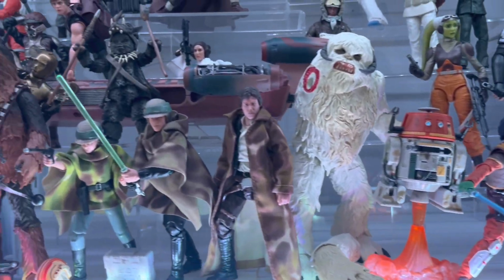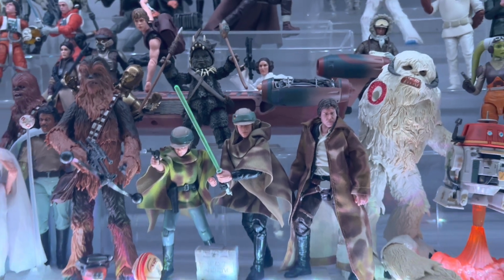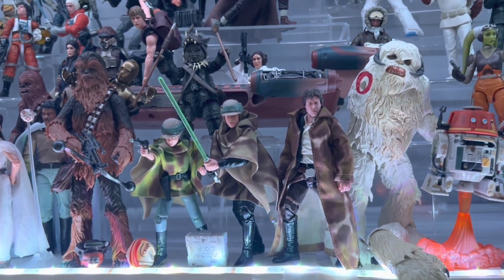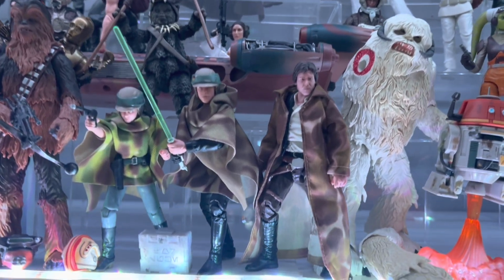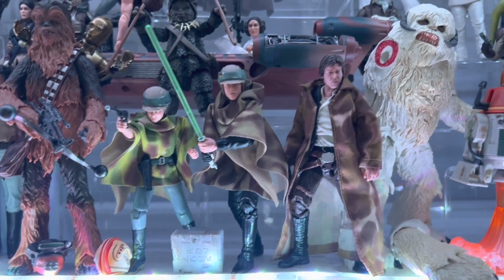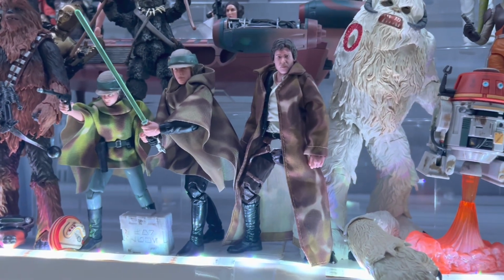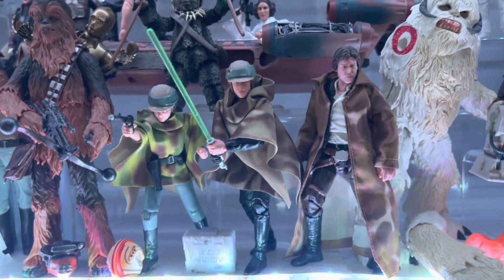Of course, the Rebels over there. My favorite looks for our original trilogy heroes is, well, not my favorite looks in movie, but my favorite figures for them. These are their best executed figures, in my opinion. The soft goods is crazy good. And man, they just look so good together.